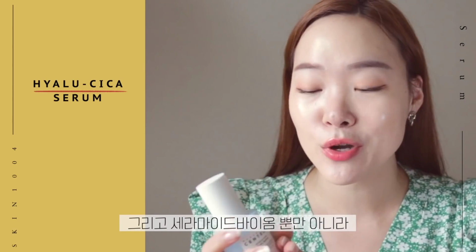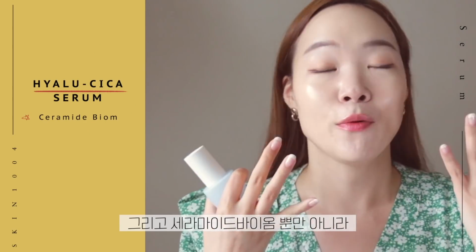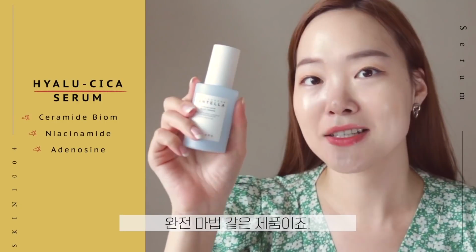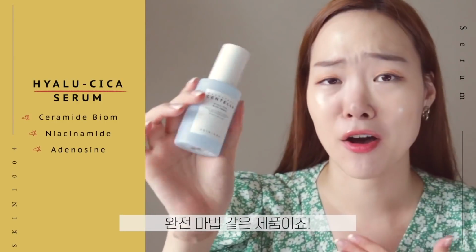I mean, it also has not only ceramide biome, which is my favorite ingredient, I love ceramides, but it also has niacinamide and adenosine. This is like a genie in a bottle. It has all the right things for me.